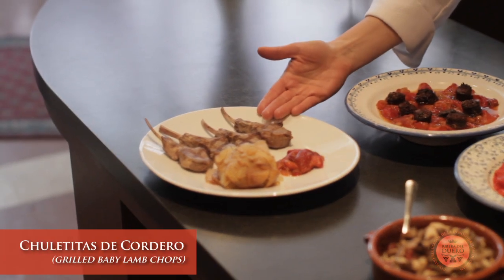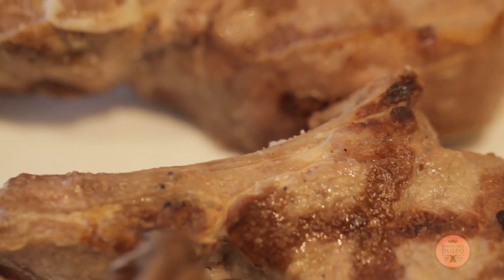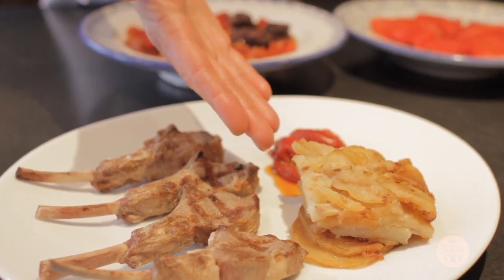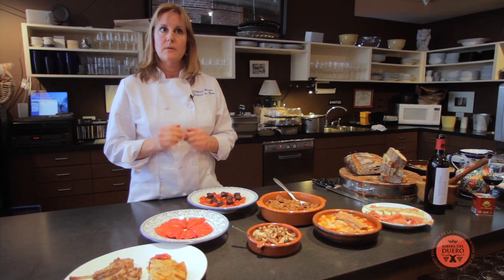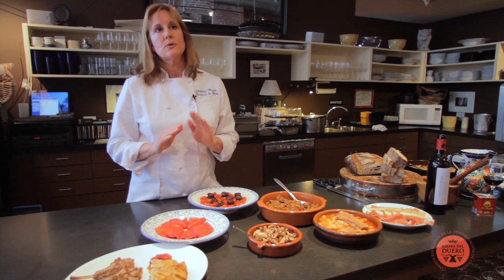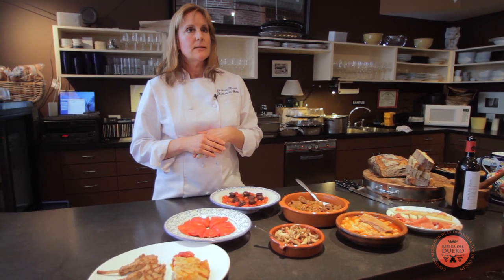Chuletitas de cordero would be a classic pairing in Ribera del Duero. Just baby lamb chops. These are patatas al horno with a little bit of vinegar, just a hint, and a little bit of garlic, not too much, and roasted red peppers. This would be a beautiful dish to serve with a reserva or a gran reserva. They're very special. They're only made in the most important vintages, so we absolutely don't want to overwhelm it with a spicy dish or a complicated dish. We have to stick to what's more simple.